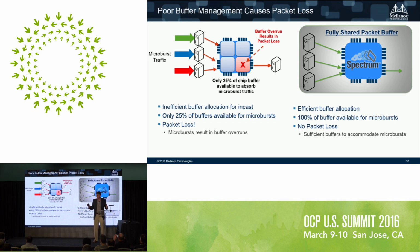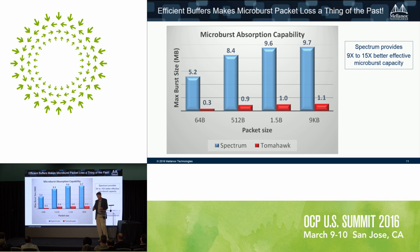So in terms of the microburst size that was characterized in the Tolly report, we don't drop packets, and the Broadcom device does. And this is showing the difference between the microburst size that will actually cause a packet loss to occur under the situation of incast. And so this is the comparison between the Spectrum and our competition's device. You can see we're anywhere from 9 to 15 times better in terms of the performance. So this is published, it's online. You can go look at these graphs, and there's lots more detail associated with that.